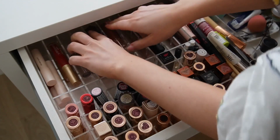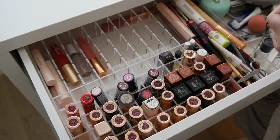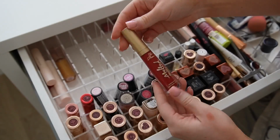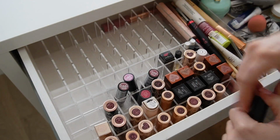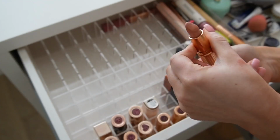Starting with my lip products. As I said, I wanted to just get everything out and onto the desk and basically just decide what was to keep, what was to donate, and what was to get rid of. There were quite a few products that I'd had for honestly years at this point that definitely were expired and needed to go. And then anything that was in a good usable condition, I put into a pile either to donate or to keep.